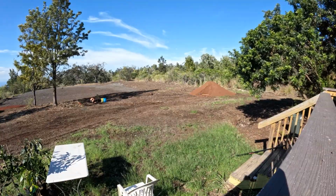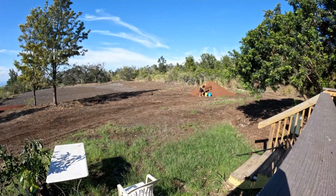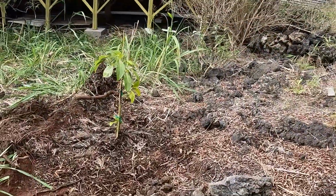My hands were destroyed after carrying all the buckets. I said, screw this. I gotta find a wheelbarrow. So I went down to Ace in Ocean View and they had one, so I picked it up. So I finished the rest of the holes using the wheelbarrow. And here's how it came out.